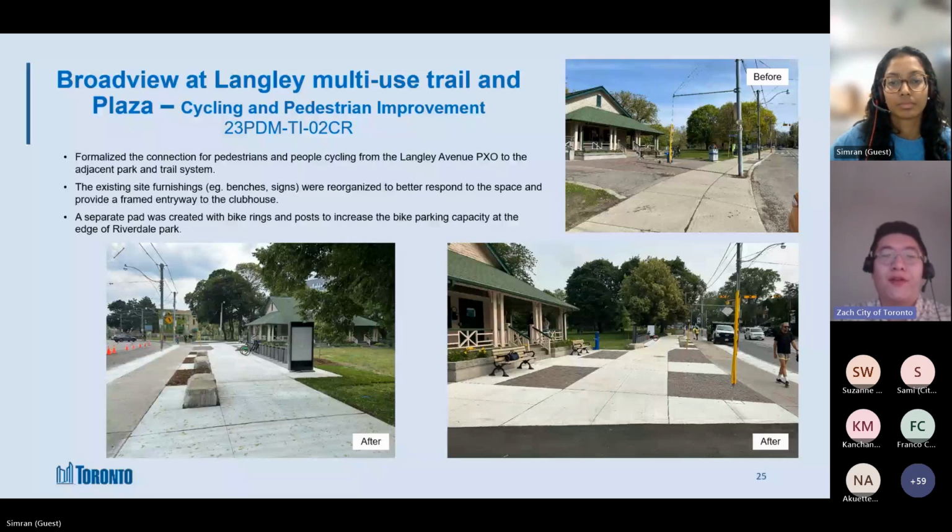Something else we did was we partnered with Toronto's Bike Share to add in a concrete pad to support their relocation of a bike share station. This bike share station gets a lot of usage in every season throughout the year, so it was good to have it relocated to a location that was able to provide better access and connections to the rest of the cycling network.